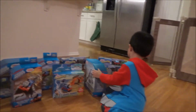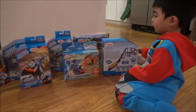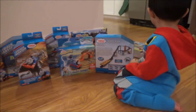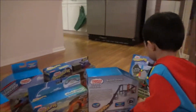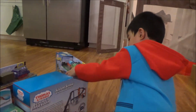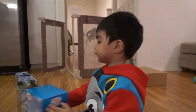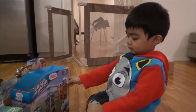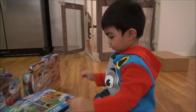Wow, look at all those toys! All the Thomas and Friends TrackMaster! Whoa, what do you say? Huh? What do you say? Say thank you! Huh? Yeah, you're too excited to say anything, huh? Yeah, wow!